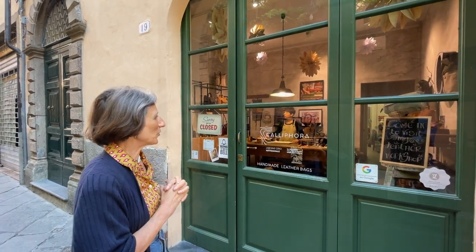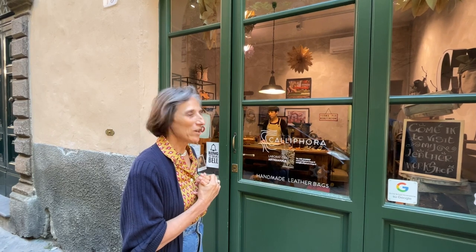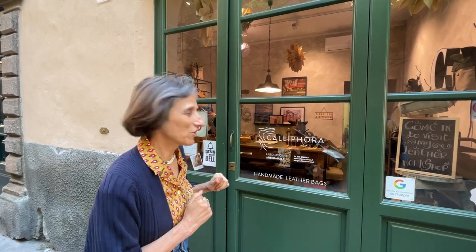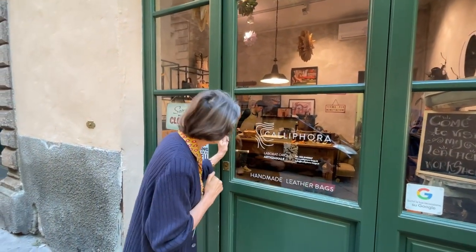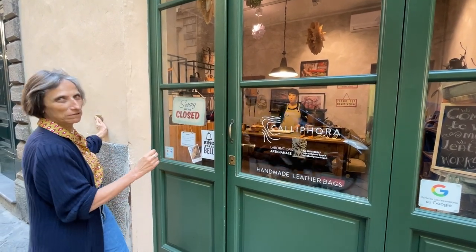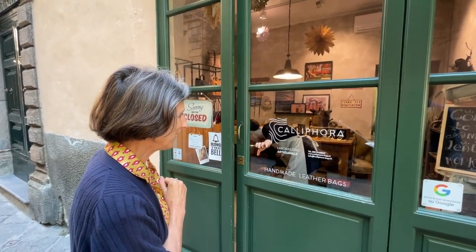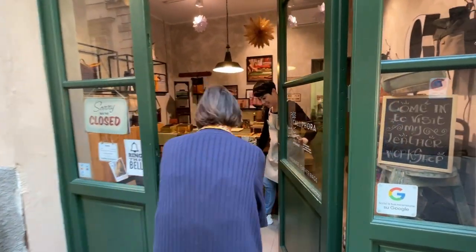She has this very small collection of handmade bags, and today she's going to make a bag for me. So let's go in. Her shop is called Calliphora, which is Greek meaning bringing beauty, and these bags are really special, but you can also have belts. And let's see what she's got inside. And she has a lovely cocker spaniel called Oliver, who greets you at the door.